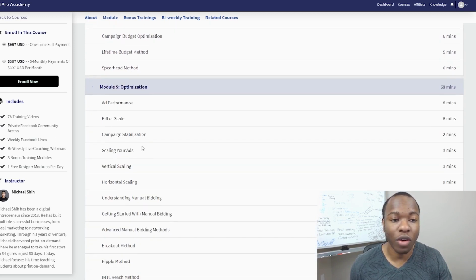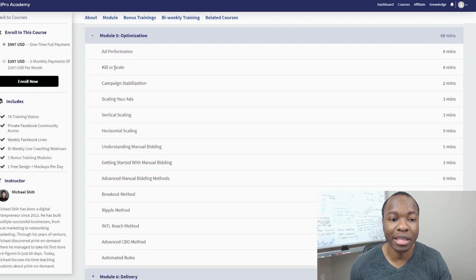And then you have module 5, which is ad performance, right? Killing or scaling. This is where you're testing things. Does it work? Great. If it doesn't, get rid of it. Campaign stabilization, right? So that your ads can be on autopilot at a certain point with traffic just being run into your store, into your campaigns, into your funnels, just on autopilot.